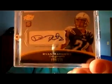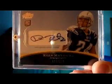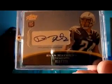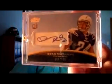As predicted, I said he'd have a bounce back year. I thought he'd have a good rookie season, but I was wrong there. But luckily, he came back. I should have bought more of his stuff because there was a time where his stuff was going real cheap. Starting to go up now. So I decided to pick that up before it went up even higher. Nice clean looking autograph. Sticker auto, but it's kind of trapped inside that frame, so I don't mind that too much. So, nice little upgrade right there.